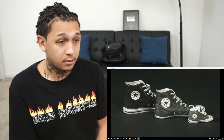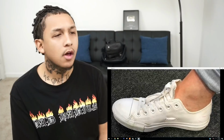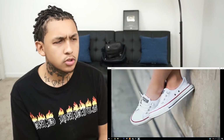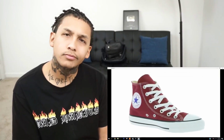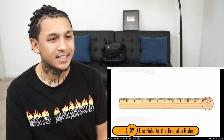I mean, some people think that they are there to lace the sneaker up tighter and offer more support. That's what I heard. Both of those theories sound plausible, but they are both wrong. The holes are actually there for added ventilation. Since many styles of Converse are high tops, the more ventilation, the better. Really? Number 7, the hole at the end of a ruler.